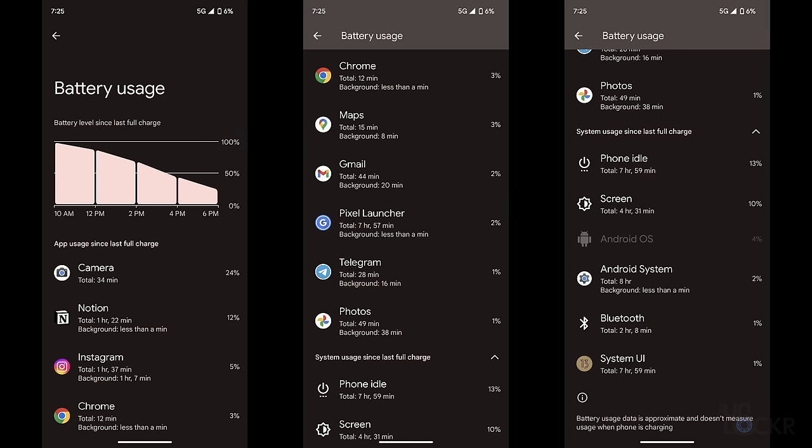Okay, calling it a night. My battery died at about 7:30 p.m., and here is my screen on time and my usage for anyone who cares about that. Now, keep in mind, obviously, this was not a normal day. I used my camera a ton. It was a real-world test day, so take all of this with a grain of salt.